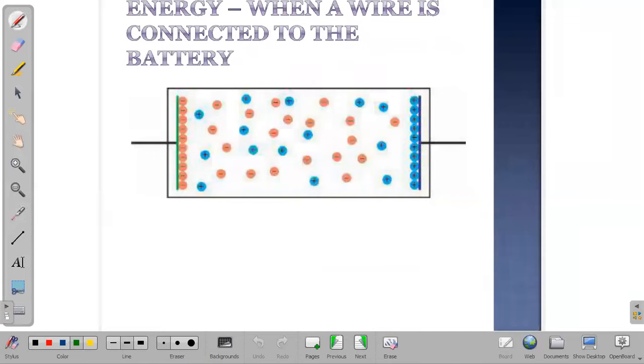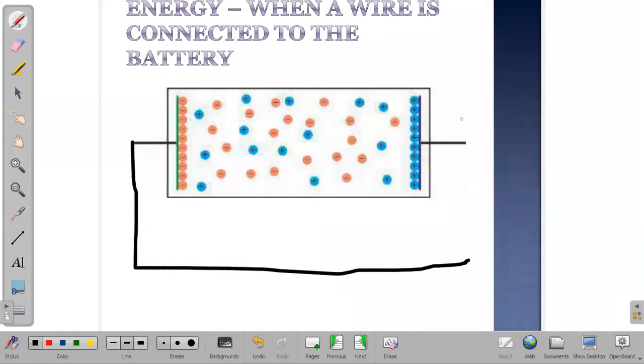I want to draw a circuit right now. I want to close this circuit. This is a brand new battery, and I'm closing this circuit. I can put a bulb if I want to, but even without a bulb, the same process continues.